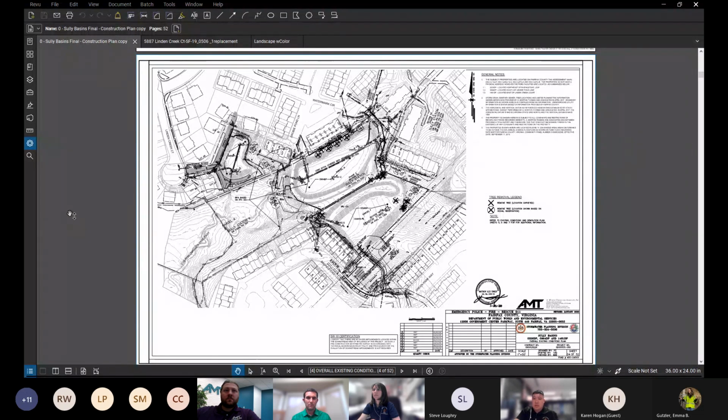And this is the overall map of the project.